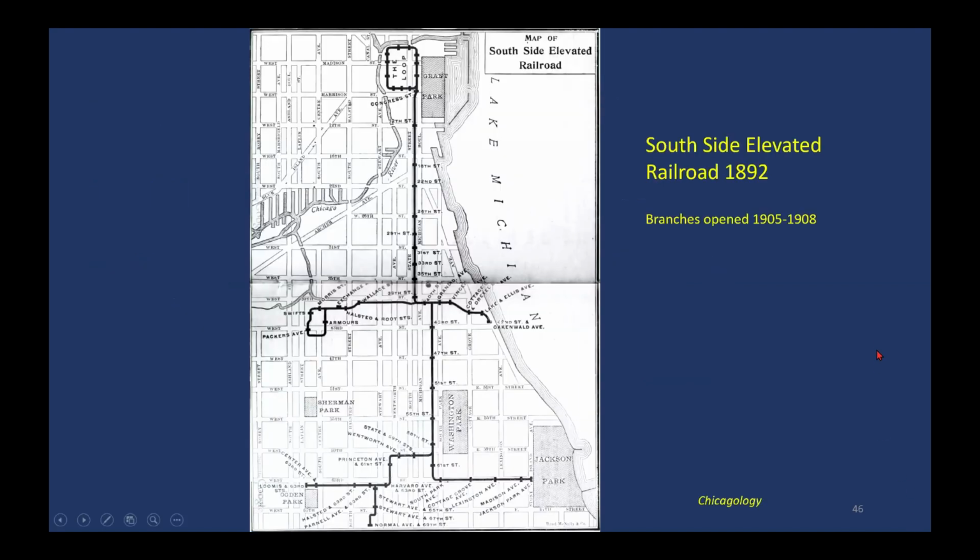The South Side was the first one. Don't be deceived by this map. The Loop wasn't there when it was opened. It was opened in phases starting in 1892, straight south and then out to Jackson Park where the fairgrounds were. The branches were added later.